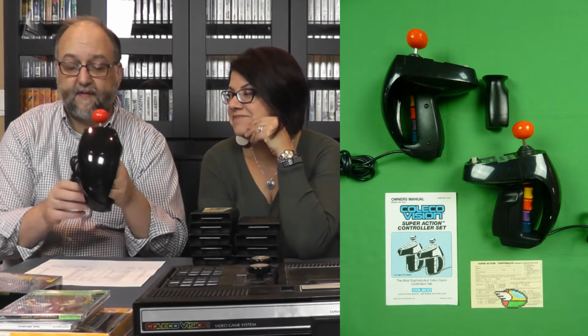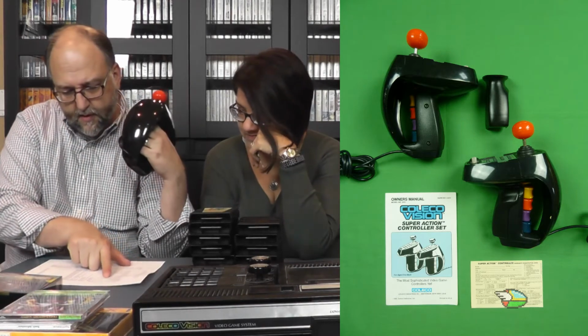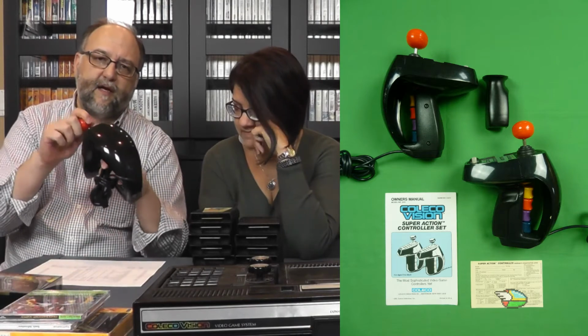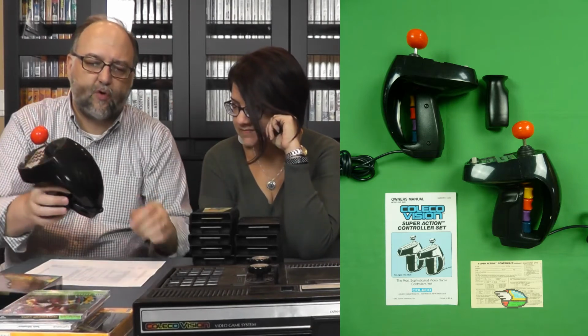So it came with the manual. I think it came with the manual. I don't know if I had the manual at the time or if I got it later. But Super Action controllers and these 13 games. I don't have individual prices on these because I just have the bundle price. But this was my initial ColecoVision collection.